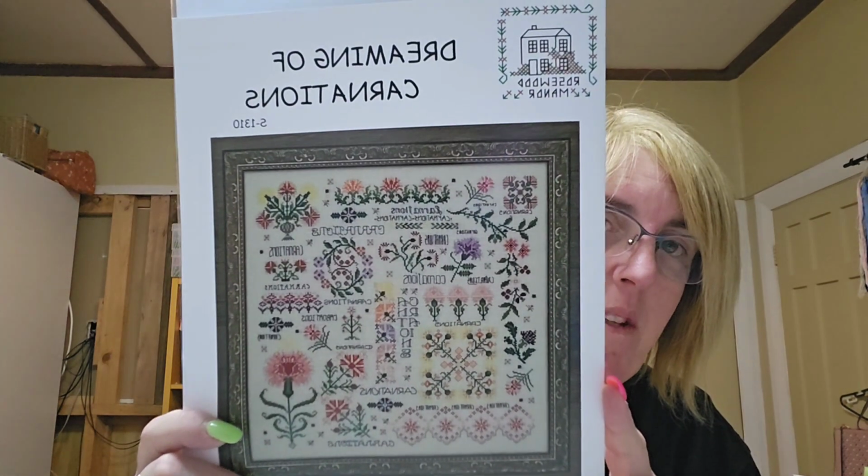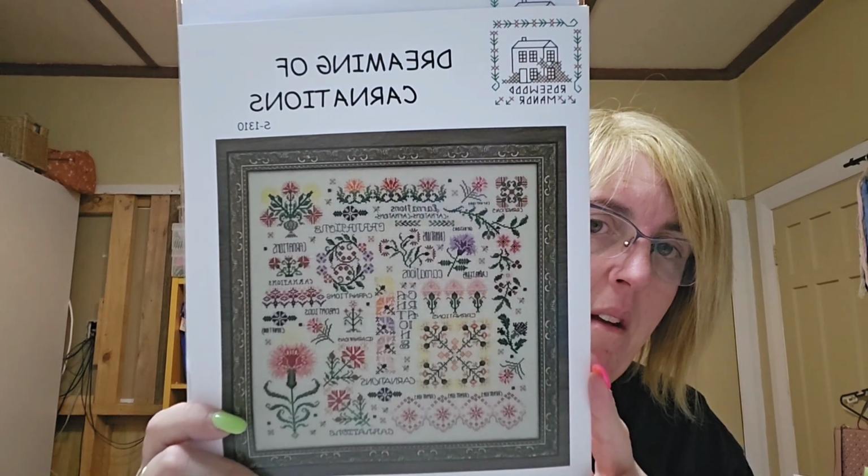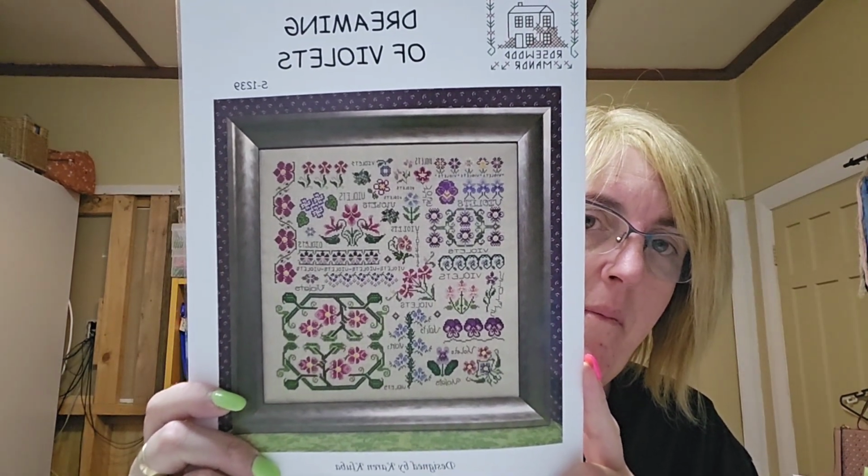Dreaming of Carnations. These are the ones that I've just purchased in late December. Dreaming of Violets. So they'll go along with the rest of the series that I've got for the Dreaming series. Oops. Okay. Sorry, I'll be back in 1 second.